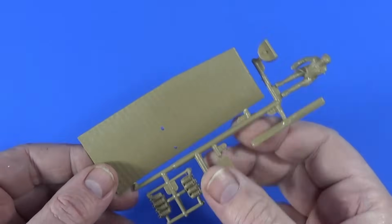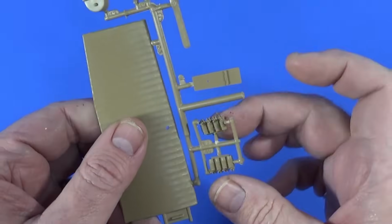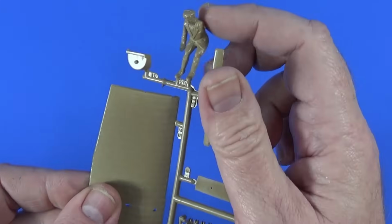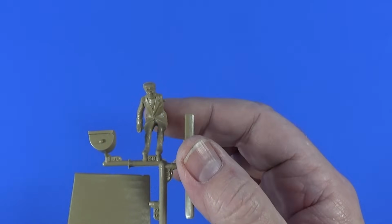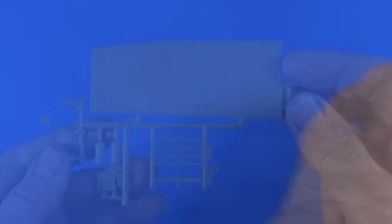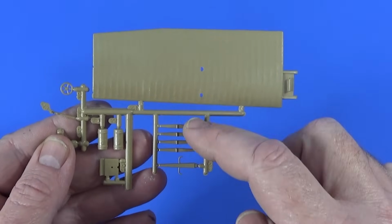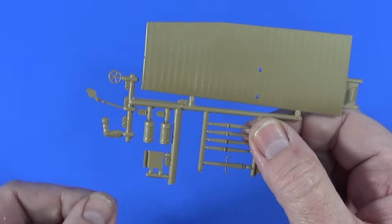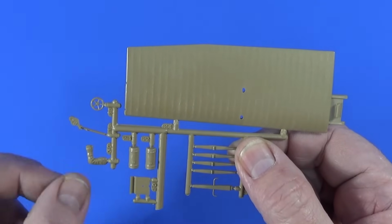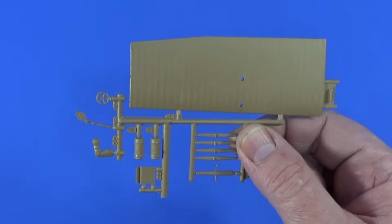Here's the first frame I'm going to look at. This contains the port wing, parts of the engine, the propeller, very boxy looking propeller, the seat, and a pilot figure. How glorious is that? Got to have a pilot figure. Next frame contains the starboard wing, wing braces. I don't know what all these bits are. I presume these are oil tanks or fuel tanks. Steering wheel, chap's arm. Very good.